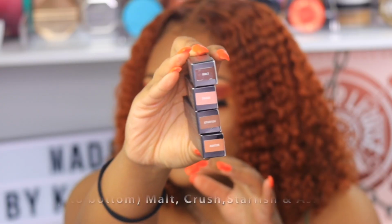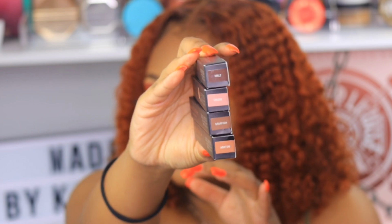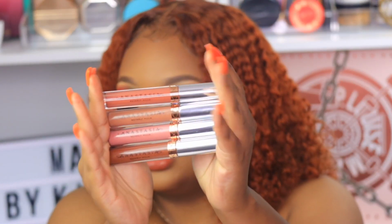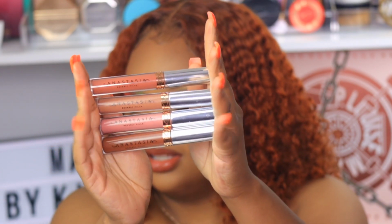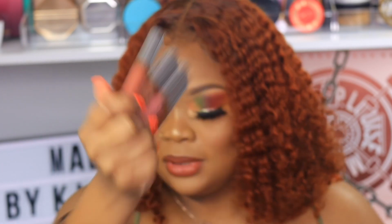Oh, okay. Just take them all out of the box so you guys can see them all. That is what they all look like. Y'all know I am crazy over nudes, so yeah, I feel like I was holding those so awkwardly. But yeah, that's what those look like.